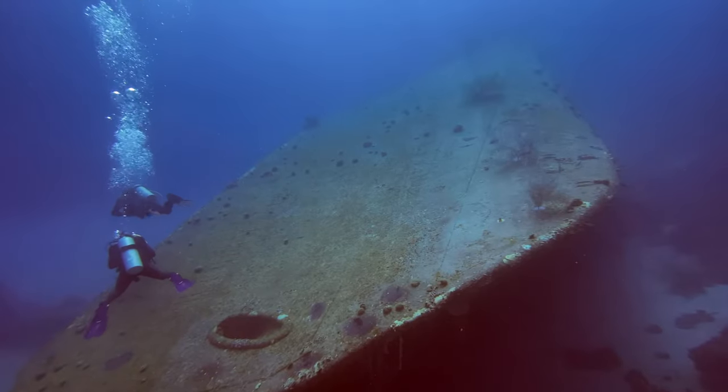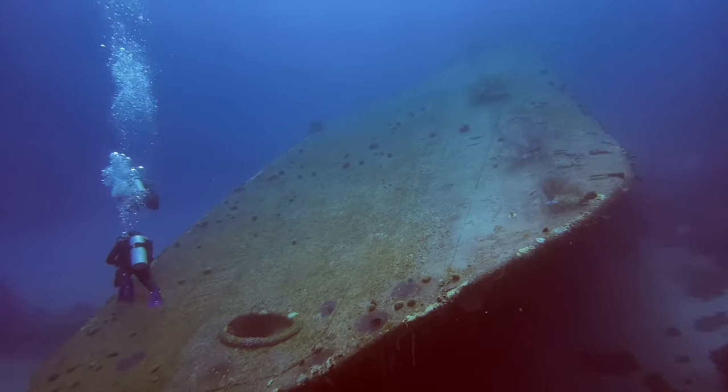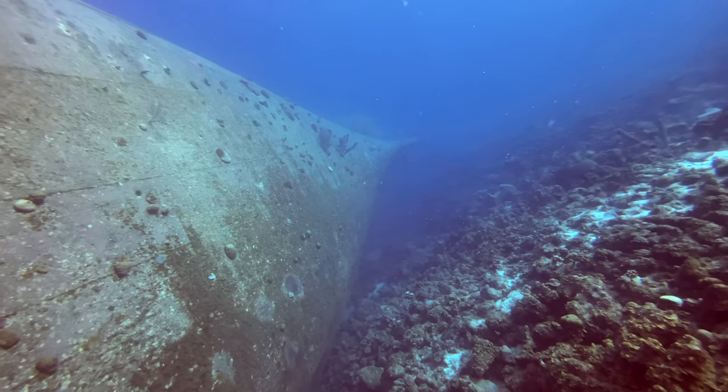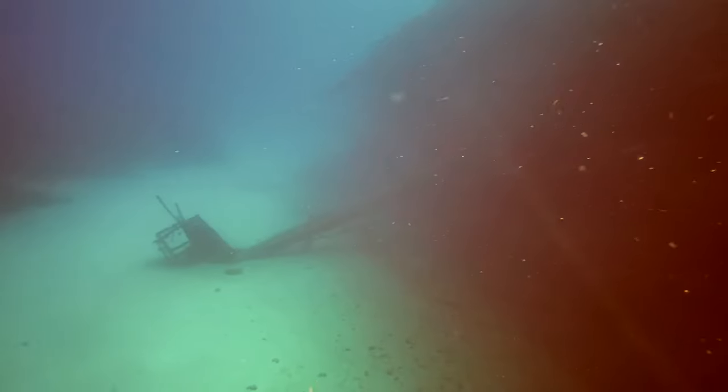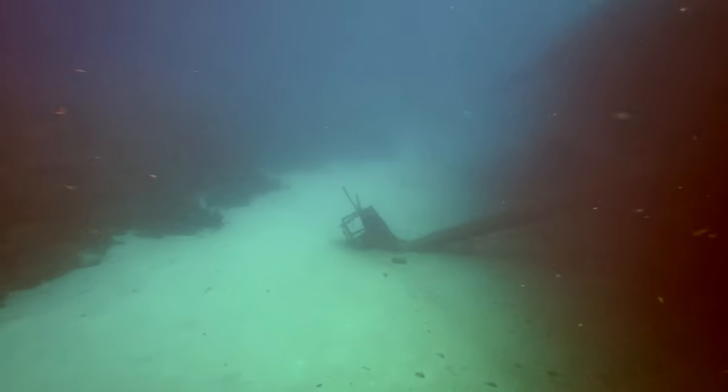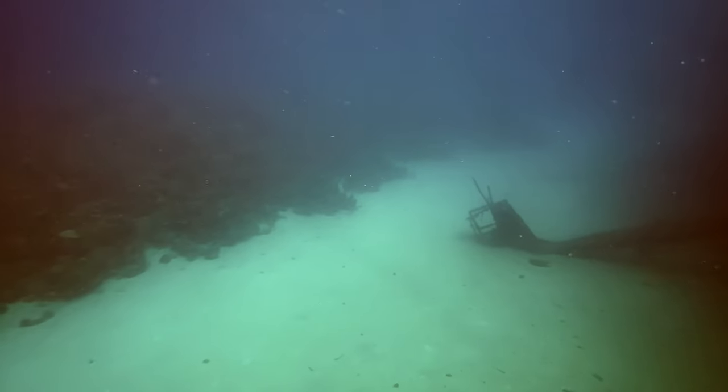The Hilma Hooker lies in a sandy stretch between the double reef. Its hull bumps right up against the reef closest to the shore, at about 80 feet. The top of the ship is deeper at 100 feet and points to the farther reef, which is about 40 feet away.